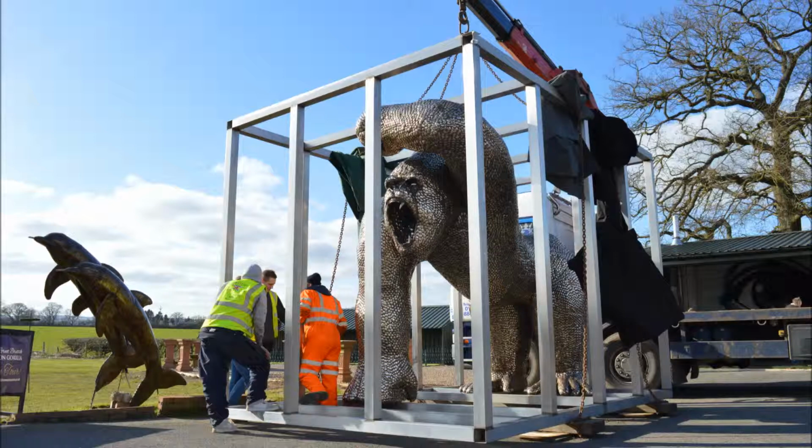A 13-foot gorilla made in Shropshire and, by the way, made out of 40,000 spoons is starting out on a national tour, starting with the Royal Shrewsbury Hospital. The sculpture was commissioned by Uri Geller and made at the British Ironwork Centre near Oswestry. Ian Perry is at the Royal Shrewsbury Hospital with a radio car this morning.